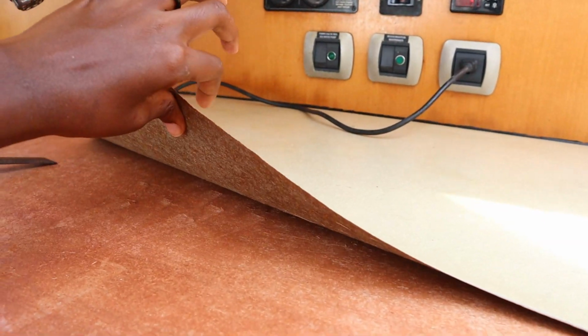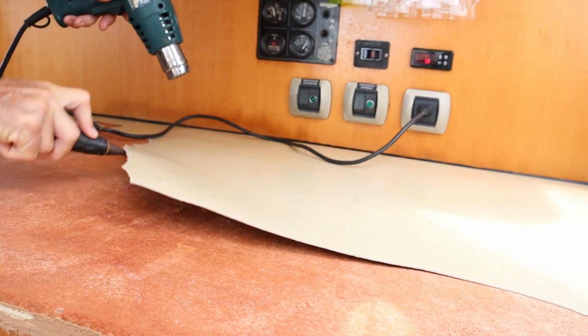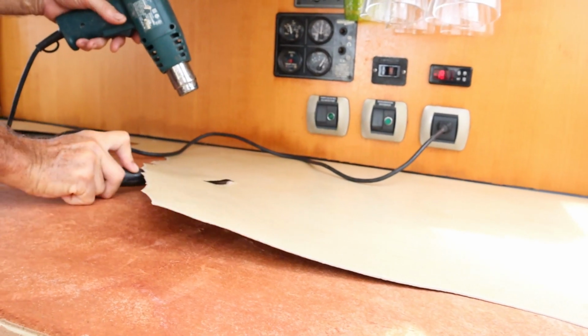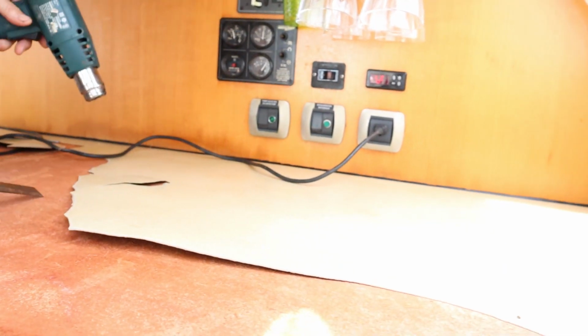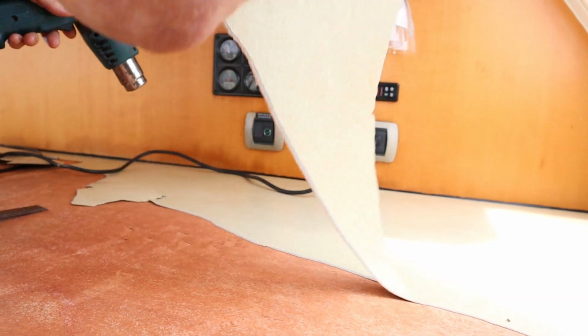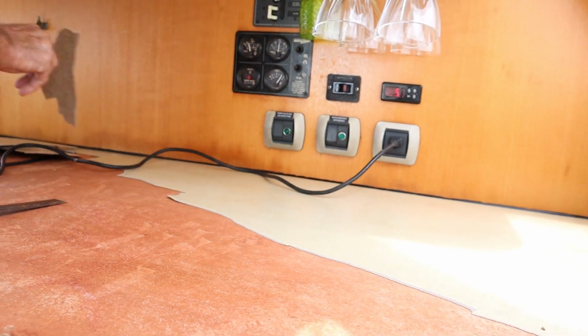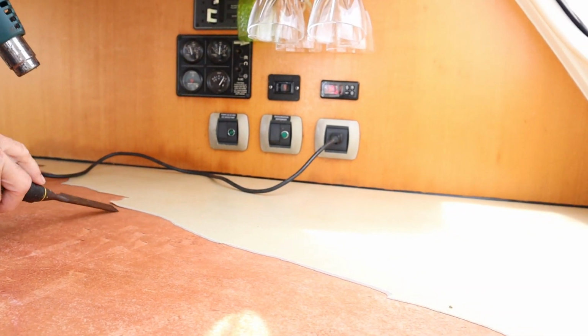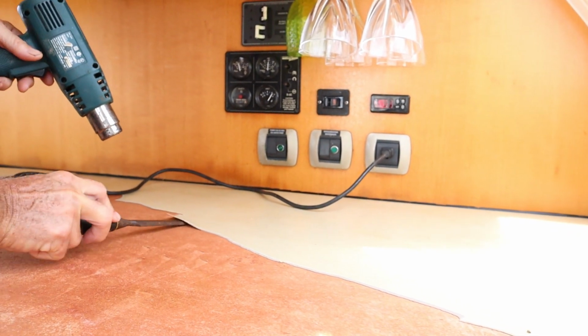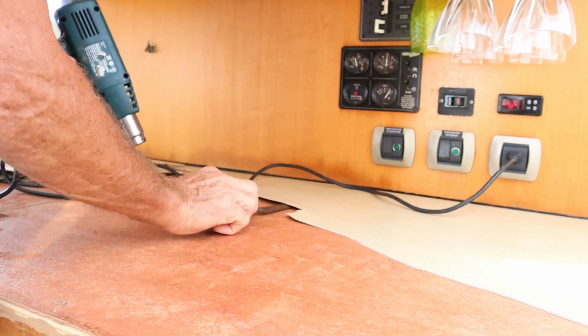Hold it up. No, it's hot. Oh, that really takes it off, huh? That's the easiest way to take it off. Yeah, it is. I didn't expect it was gonna come off this easy. I knew it was. Taking it off is not the hard job. Putting it on nicely.